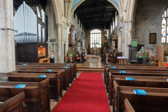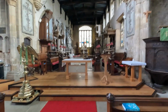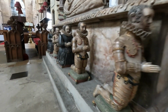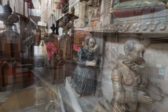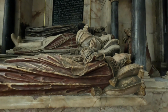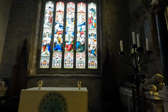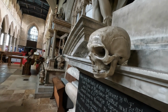Look how smart that is for a village church. There are some fantastic tombs up here as well. Told you it was smart, didn't I?